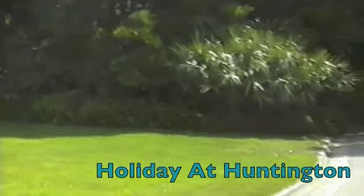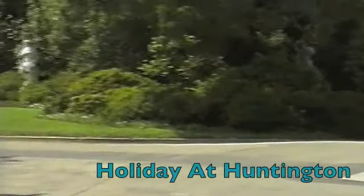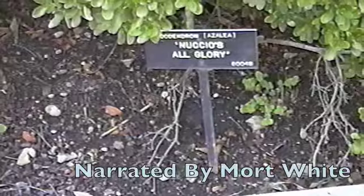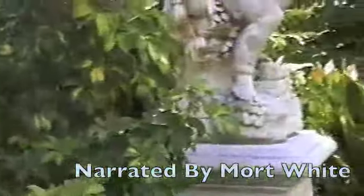One of my favorite places, Huntington Gardens. And when I'm in California, I usually make a trip to Huntington, which includes a museum and the original house, a mausoleum, and they've got their own greenhouses where they buy a lot of the material.